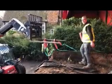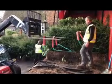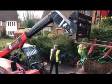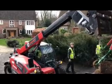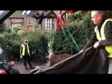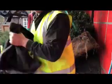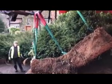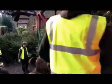So here's Craig putting the three soft strops around the yew, and the forklift driver literally is coming in. Very simple. Lift them off, and they're all just being set aside today. They're going in later. All just being offloaded today. Get the lorry out of here.